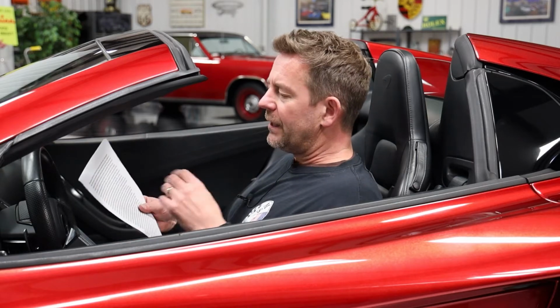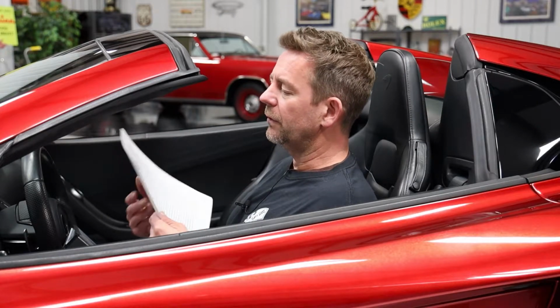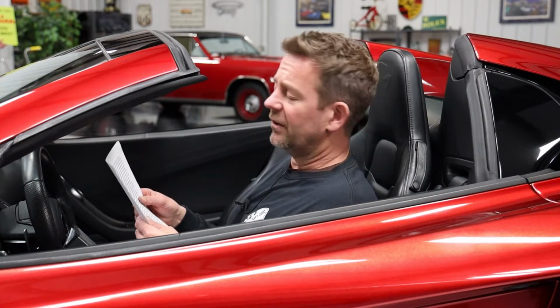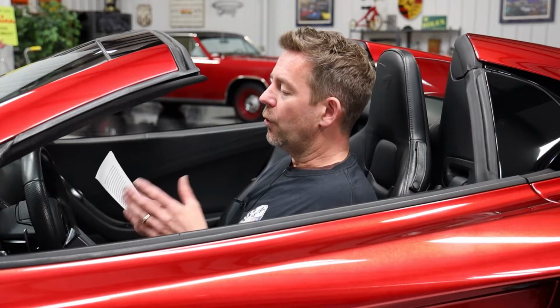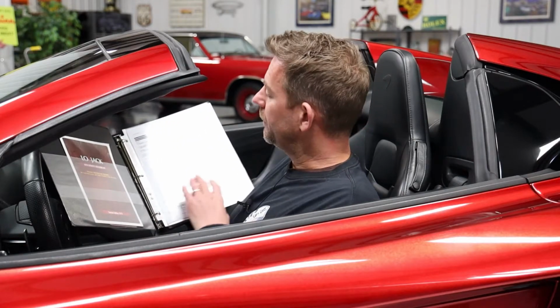I'm going to reference some of my notes here, as I mentioned earlier, because again, this is our first McLaren. We couldn't be any prouder of this particular vehicle, and I just want to make sure I cover as much as I possibly can. So we do have a clean Car Fax report on this vehicle. MS Classic Cars is a Car Fax dealer.